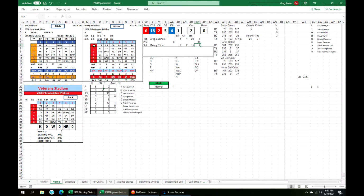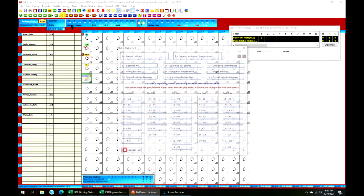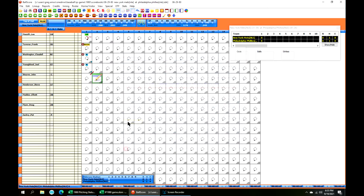Gary Maddox. Runners on first and third, 2 out. Strategy roll, nothing. Pitch, 23. Possible strikeout, not for Maddox. Batter's card 32, G5, and they get out of the inning also. Phillies threaten but get nowhere. And that'll bring up the Mets.